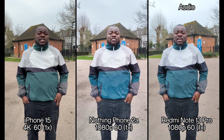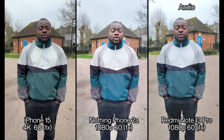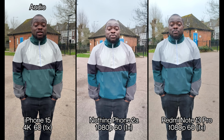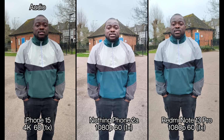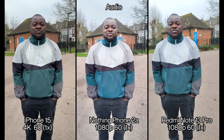So we're now in the 60 FPS mode on the Nothing Phone 2A, iPhone 15 and the Redmi Note 13 Pro. Now the difference is that the iPhone allows you to do this in 4K. The others are limited to 1080p. Again, lack of processing power does not allow you to have the option to do 4K 60. You're limited to 1080p 60, and this is on the main wide sensor. 4K 60 on iPhone 15.